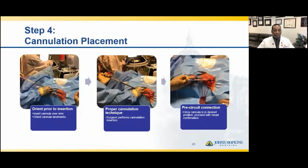So it's very important before you insert the cannula that you orient it in the anticipated direction that it would need to be for the arterial or the atrial infusion. That is a position where the red limb, or the atrial infusion limb, will be oriented anteriorly and slightly towards the left, in the direction where the tricuspid valve would be anticipated. And then once we've inserted the cannula, we make sure that it's in the desired position, which is managed with TEE assistance.